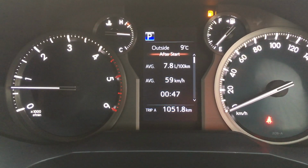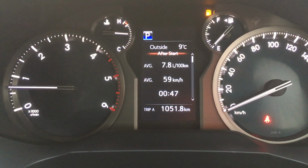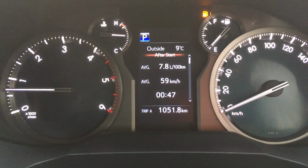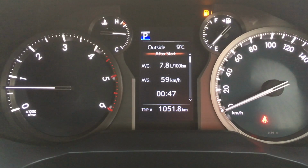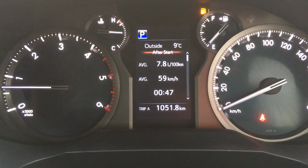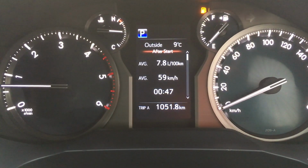Unless you've got KO2s, don't compare your fuel economy, because these all-terrains, they do help the vehicle chew more fuel. Anyway, this is a pretty good fuel economy. Don't expect it that good all the time, and that's what I'm trying to point out in this video. I'm not going to show you the best all the time or the worst all the time. I'm going to show you the best sometimes. I'm going to show you the worst sometimes. I'm going to give you the information that goes with it.